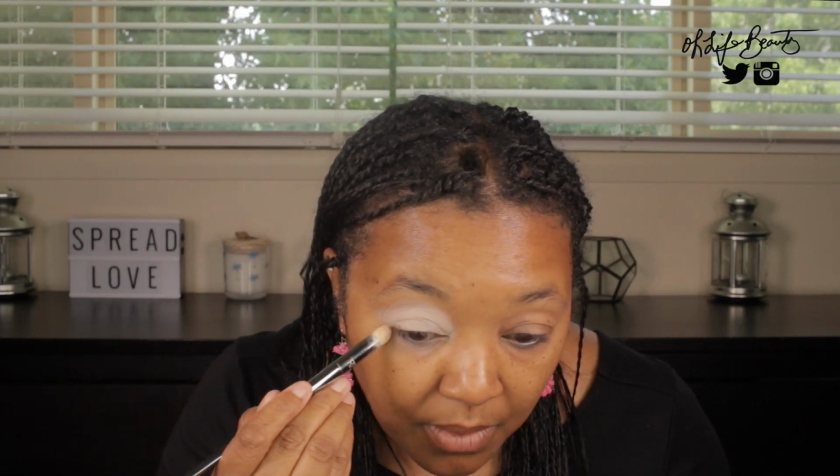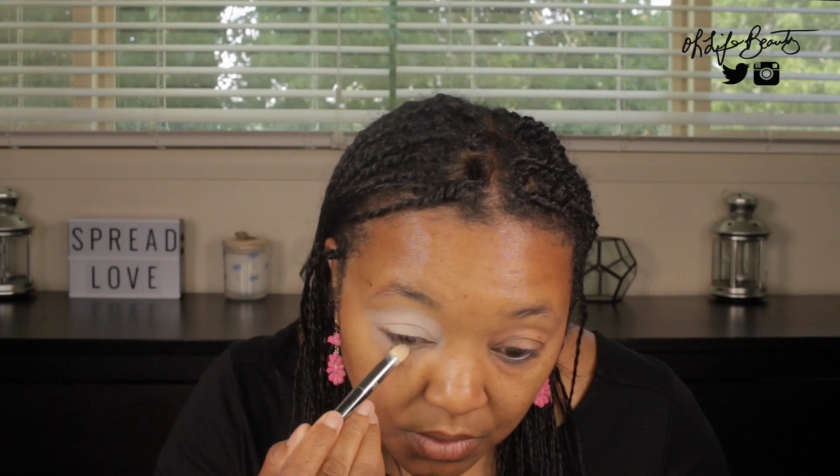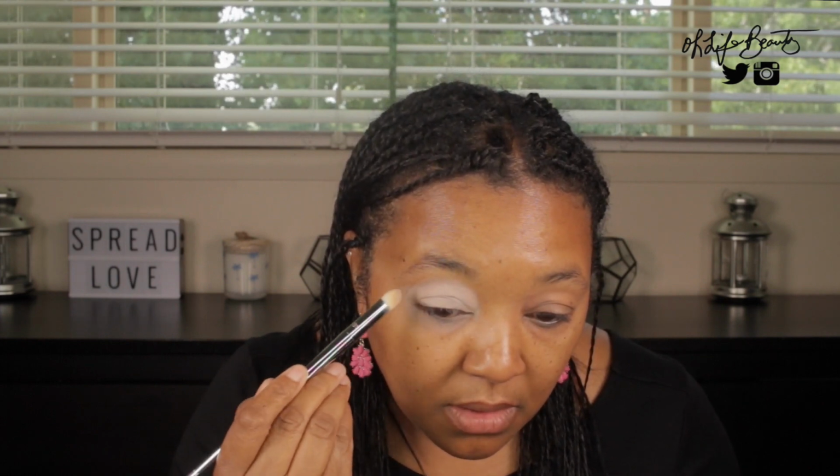I'm rubbing it down here because I'm going to make an attempt to put color here. I'm trying to use it as a reservoir, so I'm trying to get it to collect the water so the water doesn't ruin my makeup in that area. So that's what I'm doing.